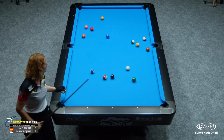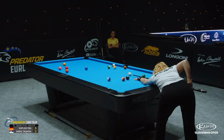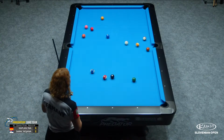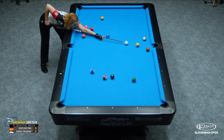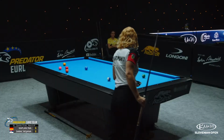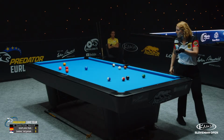Didn't overcomplicate the positional side of the shot there. She's left herself a nice angle on this green 14. Just needs to make sure she pots it, and she would automatically land nice on the 9, because the cue ball is going away from the 9 just like so. And once again, she is also out there thinking clear, trying to leave the 10 there to play nice position on the 11. If she can land comfortably enough on the 10 where she doesn't have too much of an angle, playing position on the 11 would be a formality, you'd think.